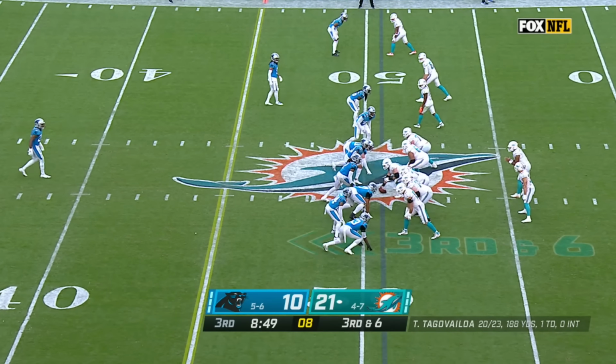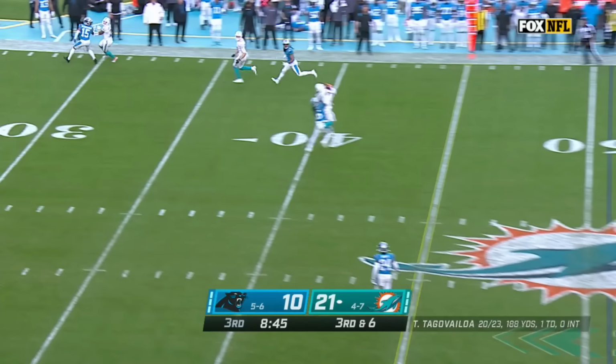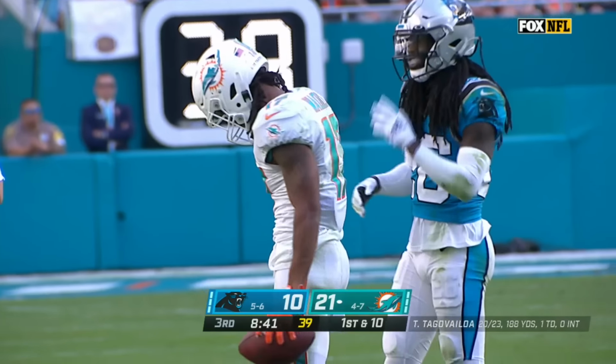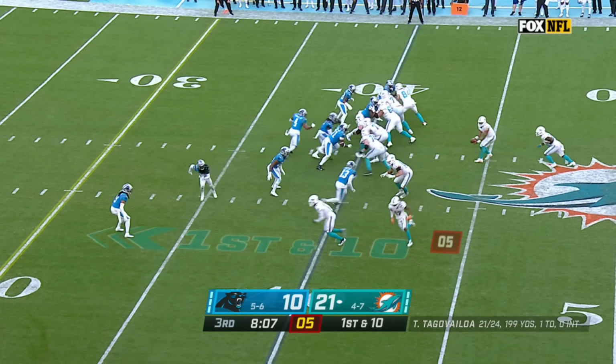Third and six. Panthers blitz. It's picked up. Tua throws high, but catching it and coming down at the 40 is Jaylen Waddle. Played him. J.C. Horn, yeah. Top draft pick. Got hurt.